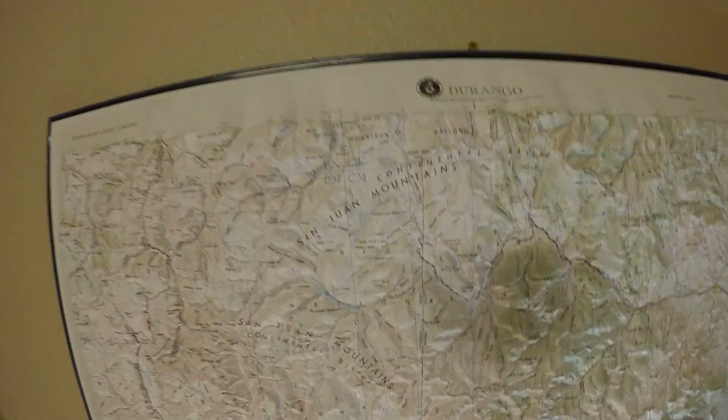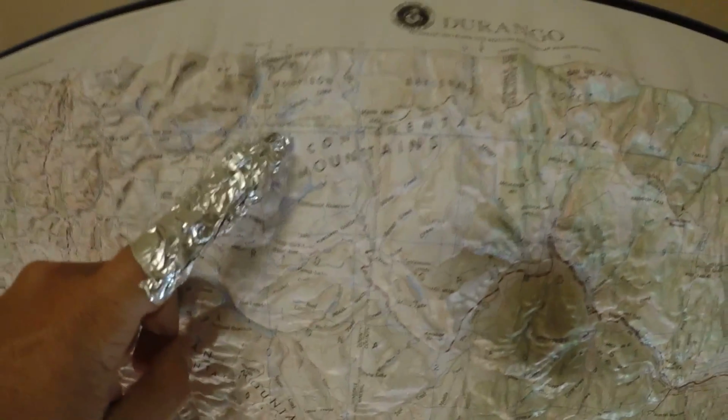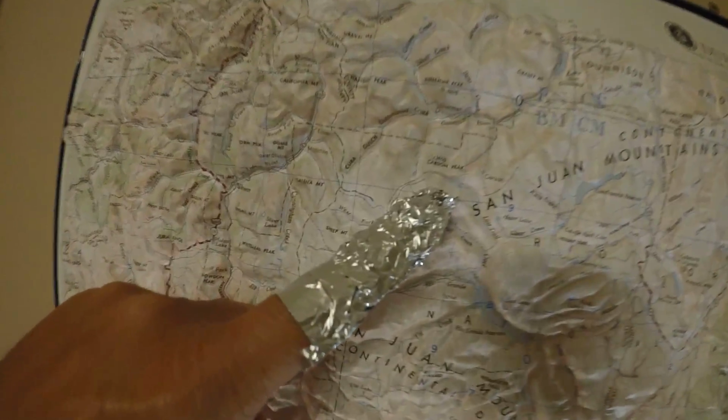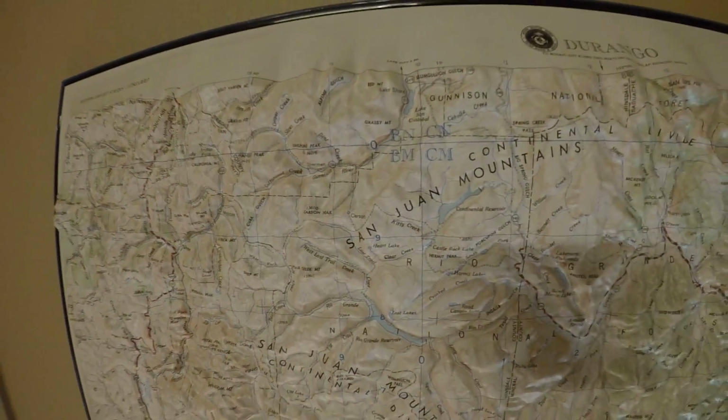Hey guys, Peter here. I'm in beautiful Colorado, and right now we're about to look at a raised topo map. We're over here in this area of Gunnison. We drove down these mountains up to Carson Peak, to an old miner's village in Colorado.